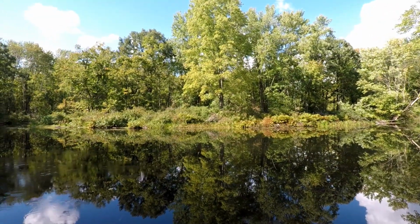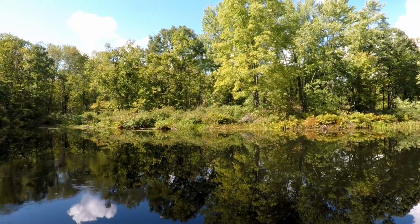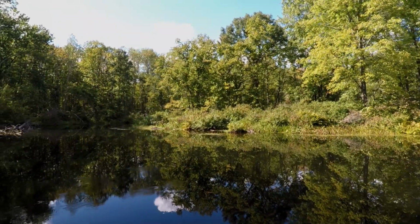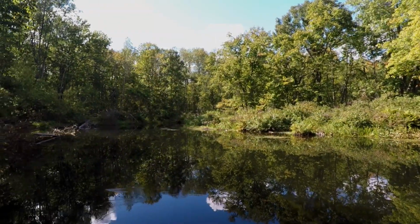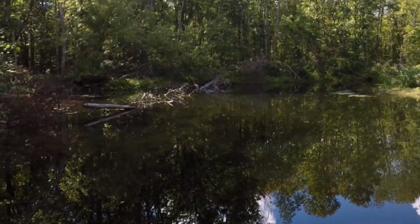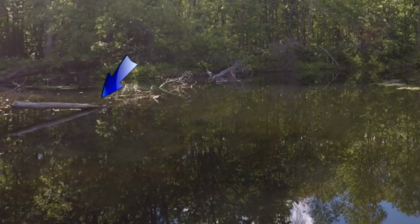There are thousands of water striders right here, strange little insects that can walk right on the surface of the water and somehow skate around like crazy. And coming up on a log on the left, I'll point out a painted turtle basking away in the afternoon sun.